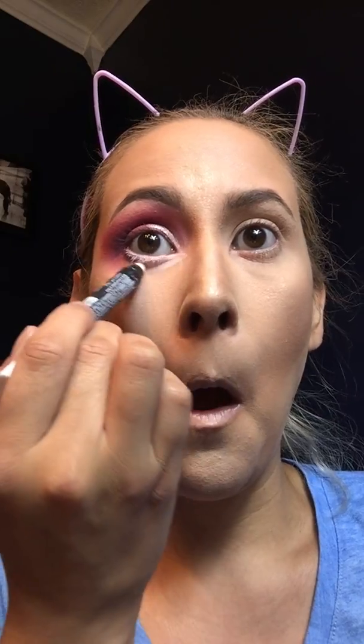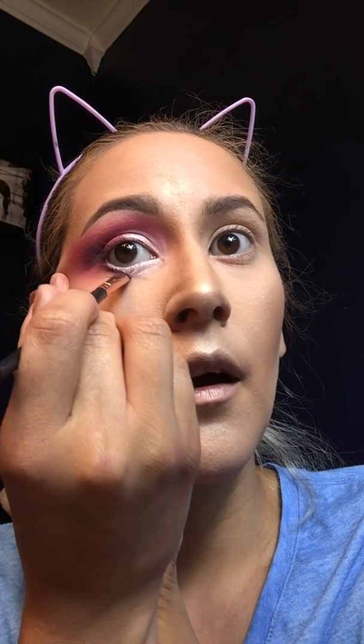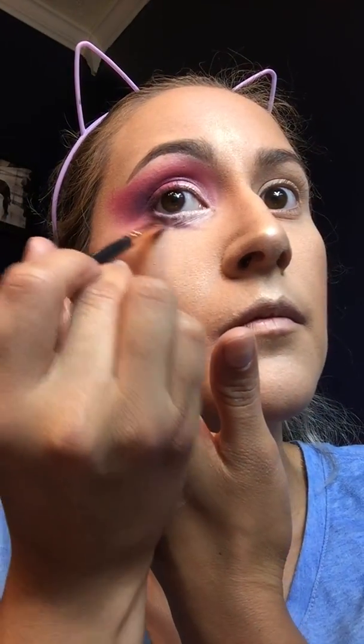Okay. So we are going to go back in with that Androgyny on that eyeliner brush and go underneath the white, okay? And you see how it stops at that point there? This is just some fun craziness. I don't even know what's going on right here. This is kind of crazy.